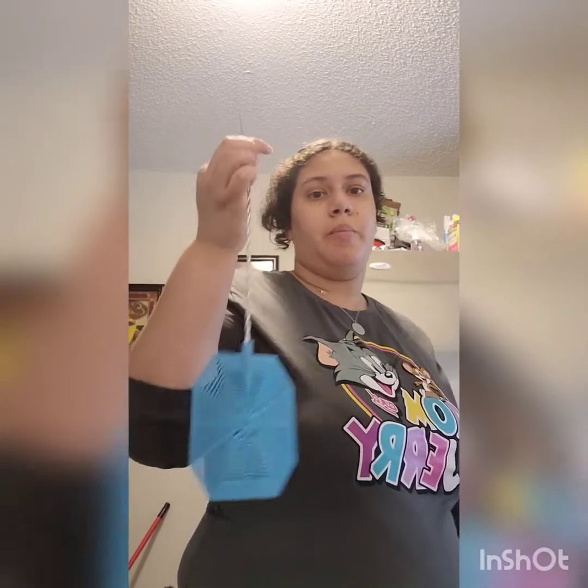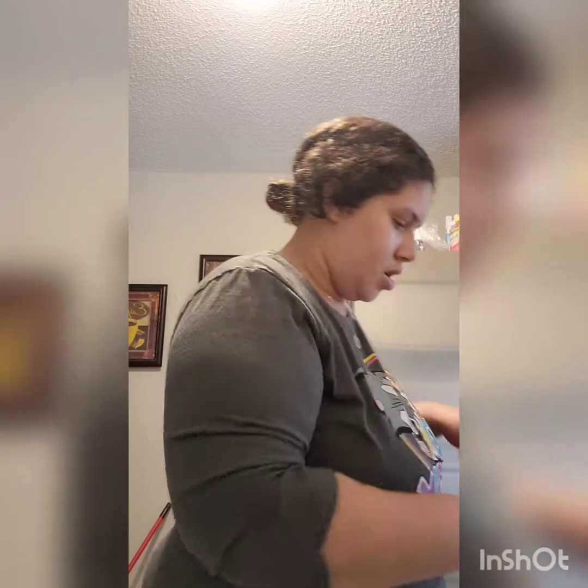Here's flash water. I'm not about to put that on the counter because that's nasty. I haven't used it yet at all, but this is the flash water I got. You can get those at Dollar Tree too. And put that down there. Just trying to clean up my counter a little bit. Always make sure you clean the counters.